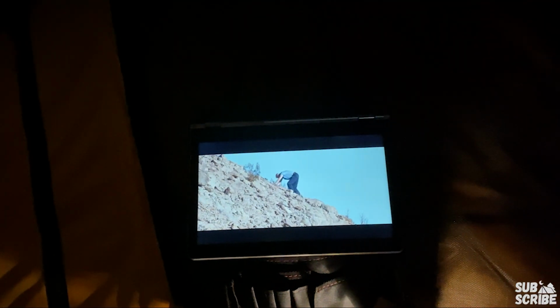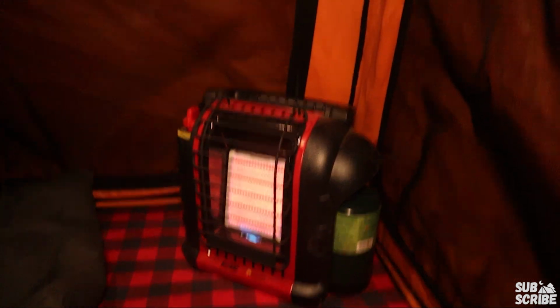I opened up the sleeping bag just to let it air out and try and get warm. This heater's definitely keeping the edge off, but I'll probably bring the buddy heater in here later tonight because the buddy heater will get it pretty hot in here, I think. This thing is keeping it super toasty in here. I'm gonna need to open some more windows. For sure.